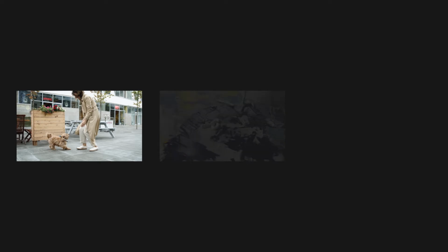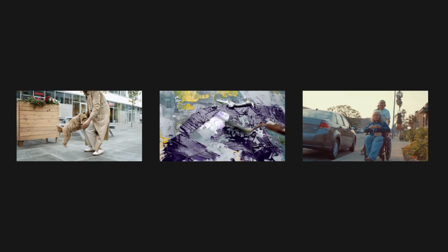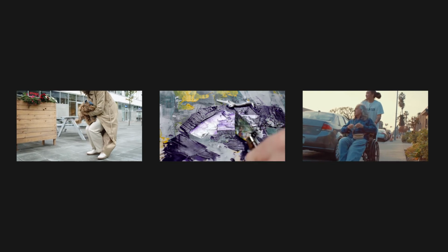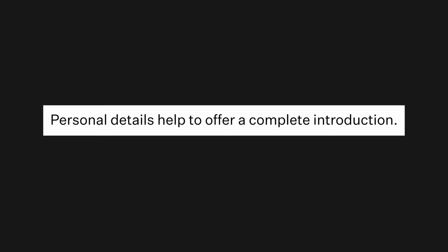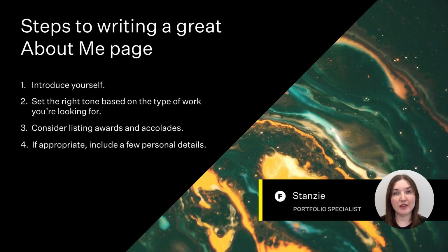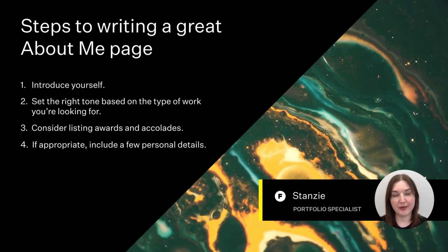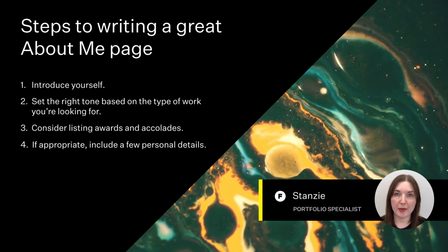4. If appropriate, include a few personal details. Are you a dog owner? Do you like to paint? Do you volunteer? It might seem unprofessional to include details like these, but a biography page that only lists work-related experience isn't offering a complete introduction. It's really easy to skim through someone's personal experience and feel as though you've learned nothing personal about them. Including a few details of who you are makes your About Me page more memorable.